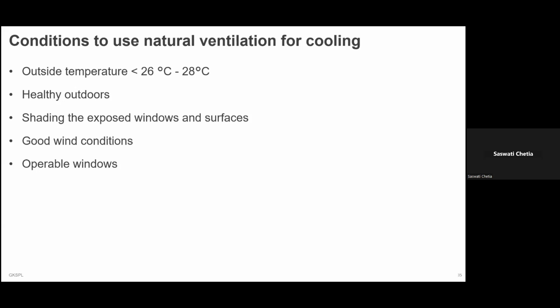Then the third thing is, yes, you may have openable windows, but you need to be able to shade the windows properly, because it is a balance between having good ventilation, allowing the wind or the air inside, and cutting off the solar radiation. You want to avoid the sun. Then the fourth thing is to have good wind conditions. Of course, if you are in a place like Rajkot or near the coast, ventilation works much better. Those are also warm, humid climates, so ventilation works better there than in a dense community or dense development in Delhi, where the wind conditions won't be as good.